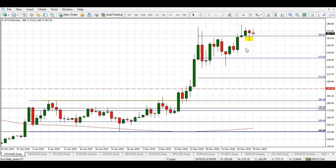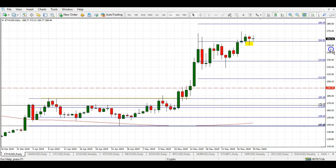Yesterday was another attempt on the downside. It was even more serious than the previous one. Price actually made it a little bit deeper, and had even stronger reaction, bouncing back up off that 264 level. So at this point, I suspect that it is more likely that price will continue on the upside.